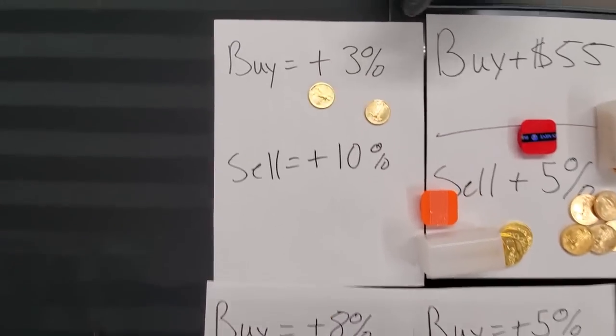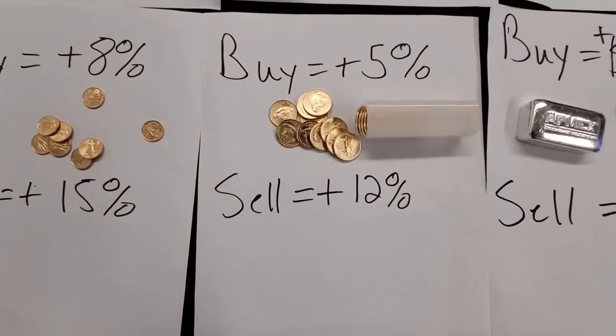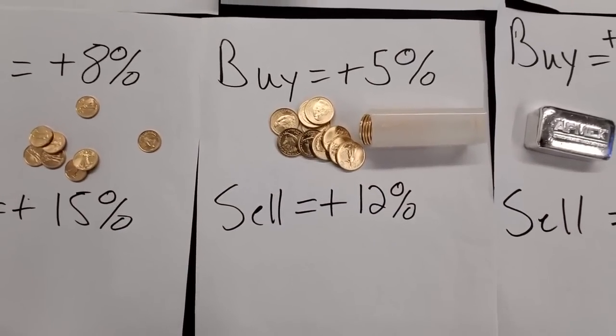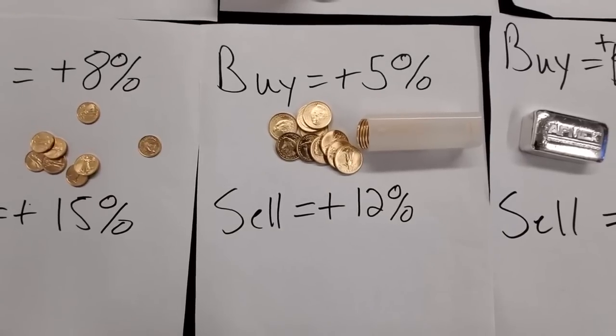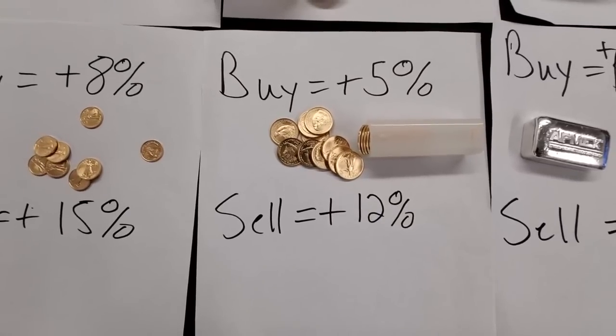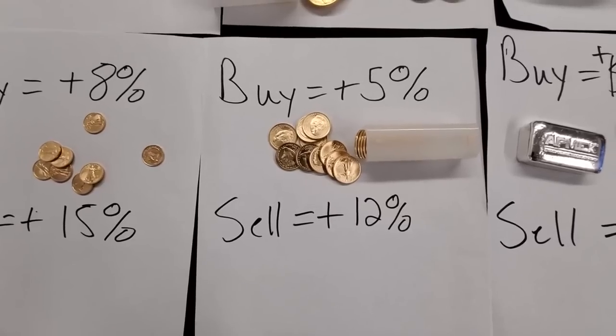We got, let's do these first. 1/4 ounce gold eagles here, obviously live in the shop. We're selling them at melt plus 12%. So 1857 times 0.25 times 1.12, that gets you $520 there, guys, for live 1/4 ounce gold American eagles.